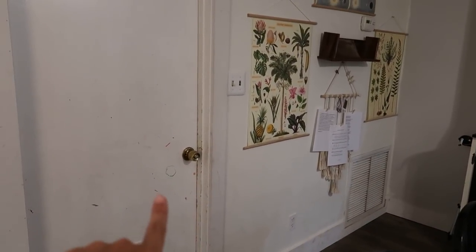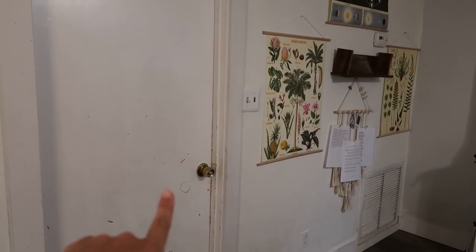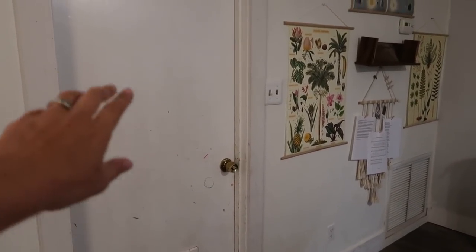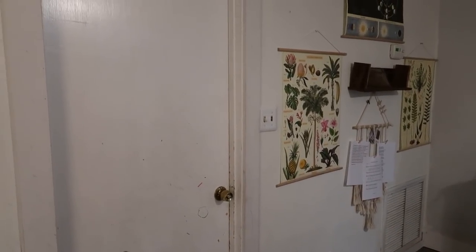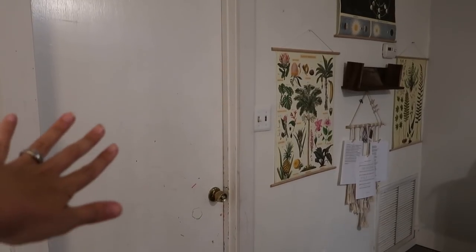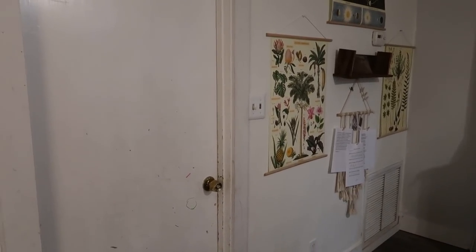This room, which definitely needs a new door. This door is probably original to the house. We didn't install the doggy door. It was from the previous owners. But this is our utility room, which I have also taken over for school. So let's go on in there and see what's happening.